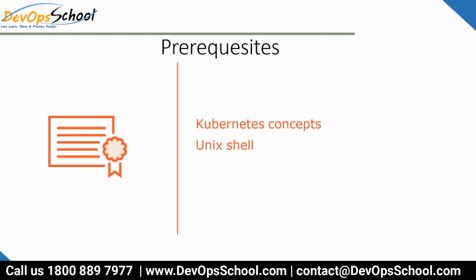Before that, in order to learn Helm, we need to have an understanding of Kubernetes and of course some Linux commands, and that we have already.